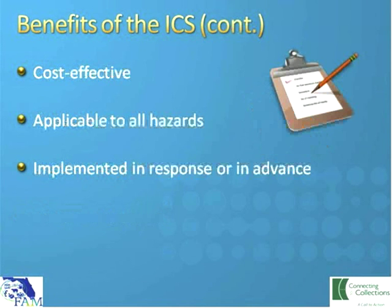It has been found to be incredibly cost-effective. It basically will stop duplication of effort. So if one person is getting water, once the ICS command structure is put into effect, there will only be one person getting water. There won't be 50 people getting water. It can be applicable to all different types of hazards, and it can be implemented in response or in advance. So oftentimes you might see it happen for a hurricane situation, or for something that's going to be happening in the future.